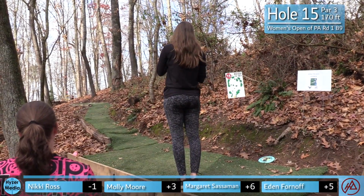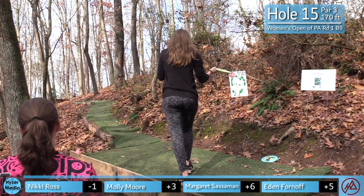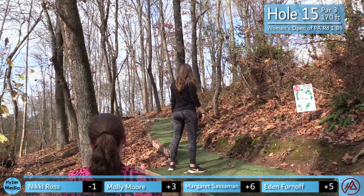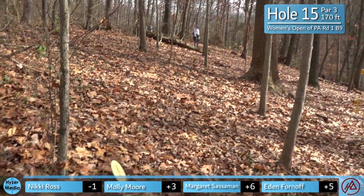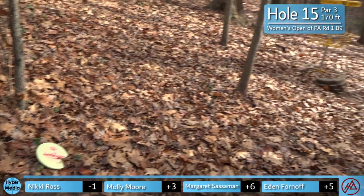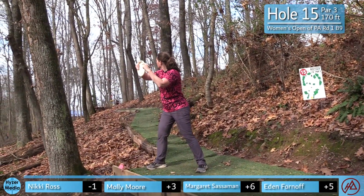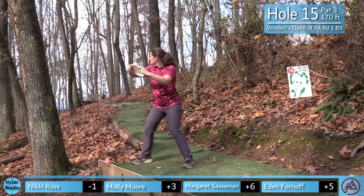Cuts into the ground a little early there for Nikki, but still a good shot. Yeah. This looks a little more hyzer out of the hand than she might have liked, but she does get caught up and should have another scary look at the basket. Maggie opting for the standstill.